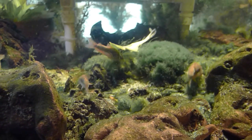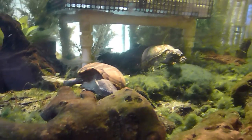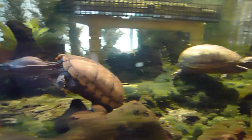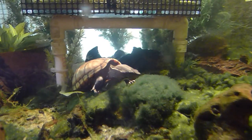Here you see some Cory Catfish. Got a bunch of those in the tank, along with some darters and some ghost shrimp. The ghost shrimp do eventually get eaten, or many of them do. There's a few that have survived and gotten quite large, as a matter of fact. That's Esther right there. She's a rescue off the street a couple years ago, and is doing really well in the tank.